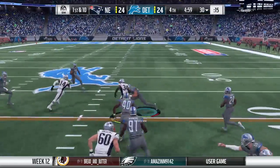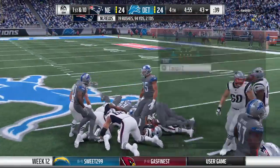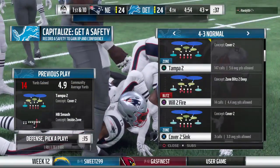Then he'll give it here to his running back. And he coughed it up. And fortunately, he's able to get this one back, so it is a 1st down.